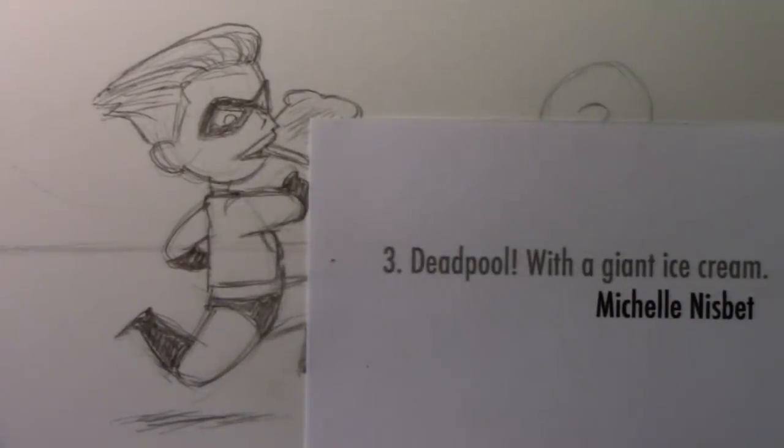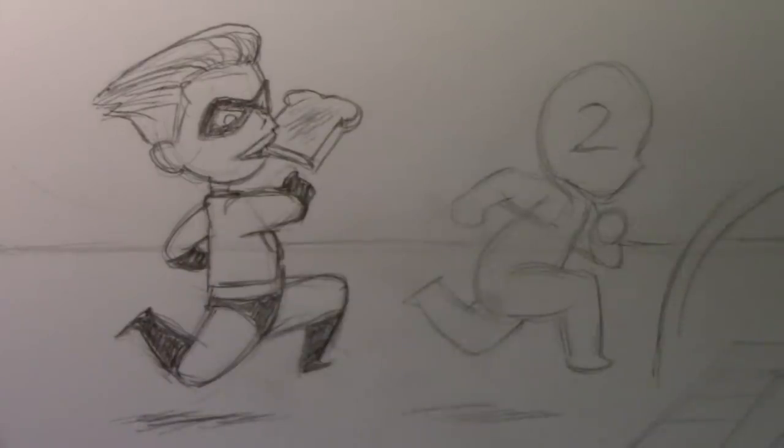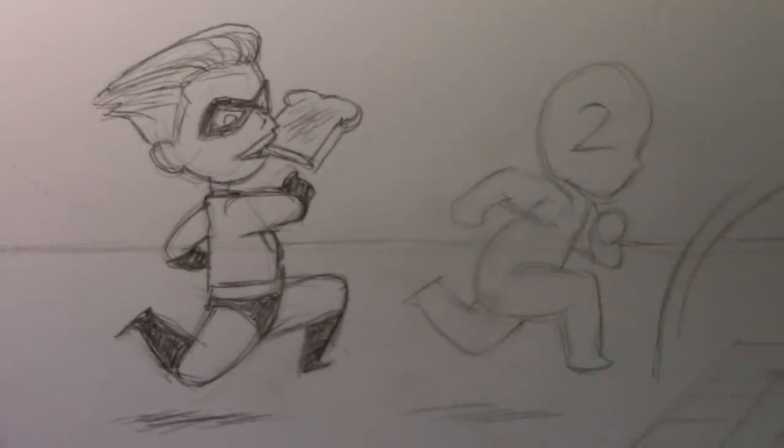Deadpool with a giant ice cream. So I couldn't resist that one, the combination. Sounded like it would be guaranteed to be fun. So let's go ahead. I think I'll make some space over here for the giant ice cream. May have to change the position of the arm, but let's go ahead and draw Deadpool wielding a gigantic ice cream.